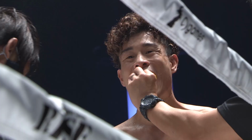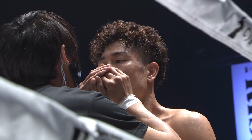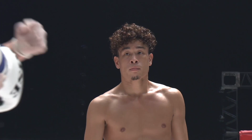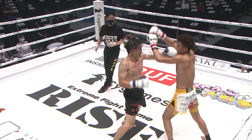So, middle of the third round, it could be a game changer. Well, Tatsuaki is slightly more experienced of the two, 17-5-2 with seven KOs as a professional. But there's not really much in it. Kenta is 10-2-1 with six KOs. Yeah. Anything can happen here in this third and final round. Well, has Tatsuaki recovered? Yeah, that's the question.